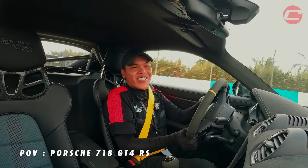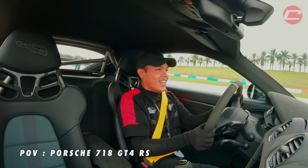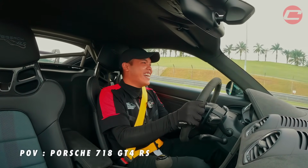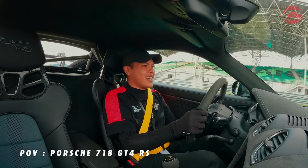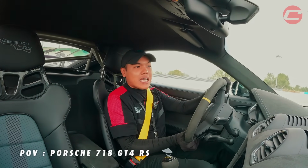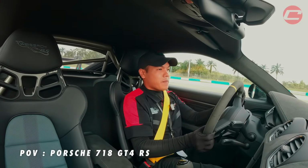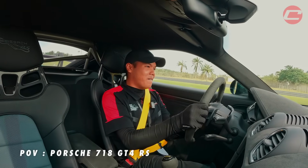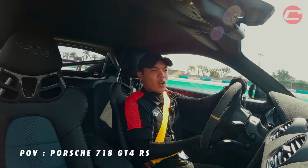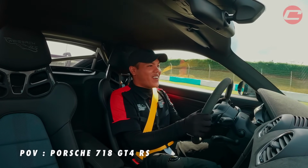Yo, guys. Holy shit. This is so good. Sumpah, there's no way to describe apa aku rasa dalam kereta ni. Aku nak lawan GT3 RS depan ni. Tak boleh lawan.